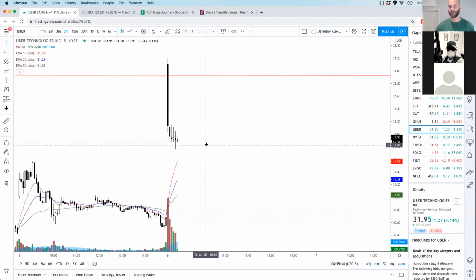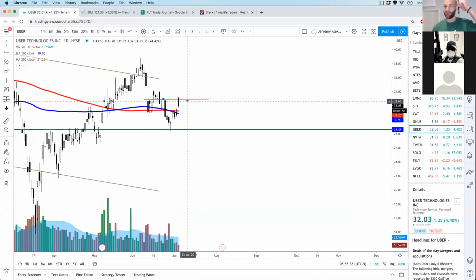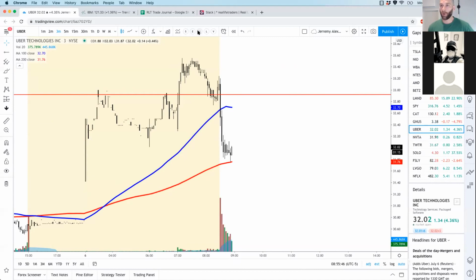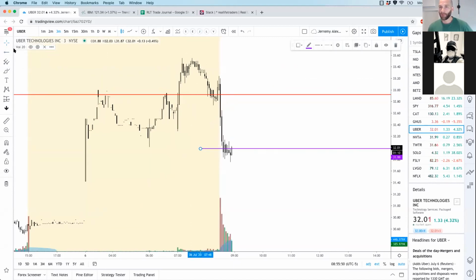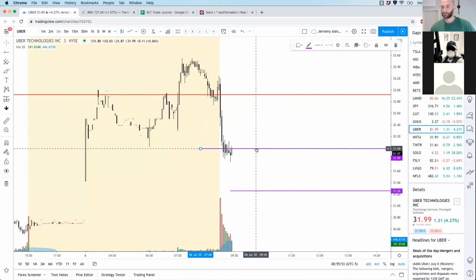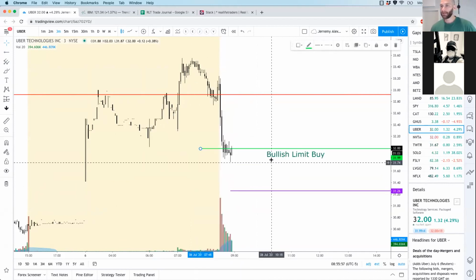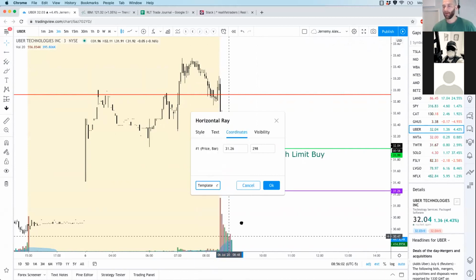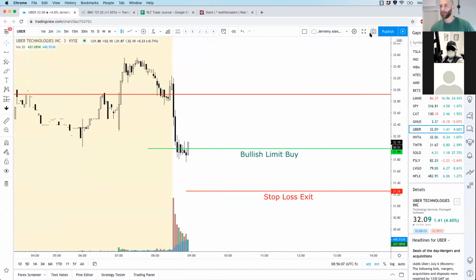Uber is hanging out. So again, it was a decent gap. It gapped up and immediately faded, so there is some resistance up there. I do like the support where it's at. I agree with you on that. If you're looking at playing Uber bullish, here's how I would. It's an okay trade, it's really not bad. $31.99, I'd have a nice low stop all the way down here. Let's do 31.26. That's how I would play Uber.